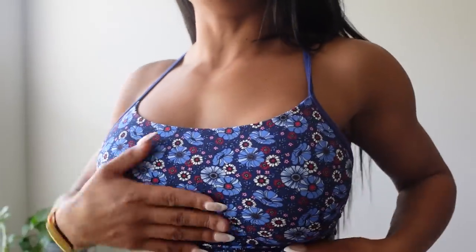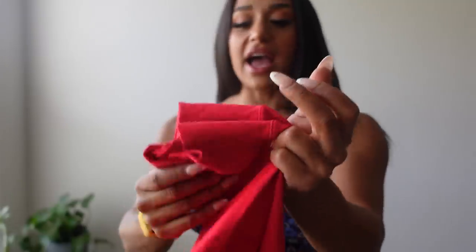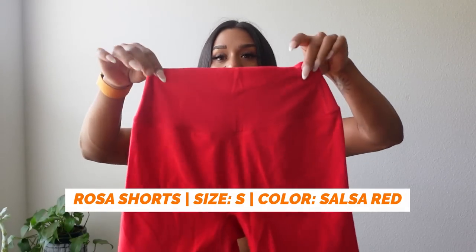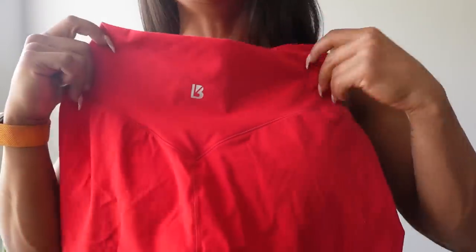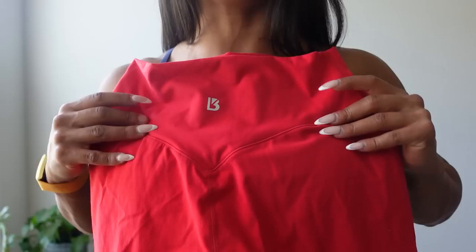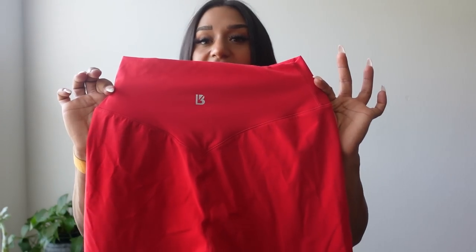Okay, and to pair with it, to match the cute little red accents of the flowers, I have the salsa red Rosa shorts. Look how they taper in to make your waist look smaller. No seams on the side, no front seam, and this is what the back looks like. It only has one little glue contouring. It doesn't have the triple one like the Legacy shorts do, but I'm gonna try them on with it.